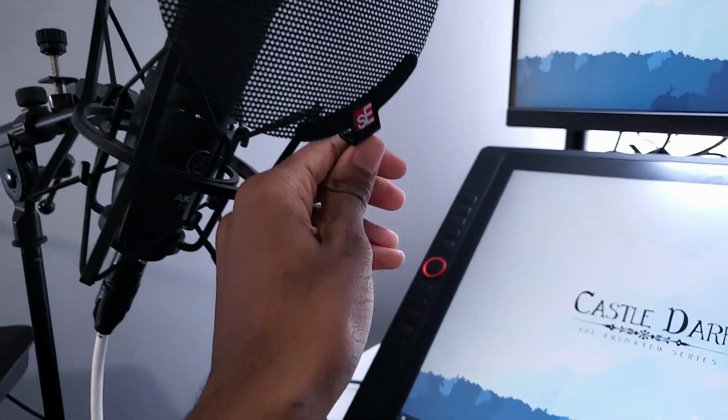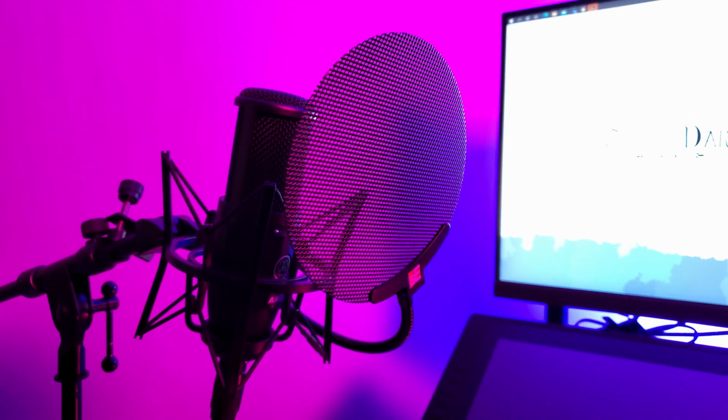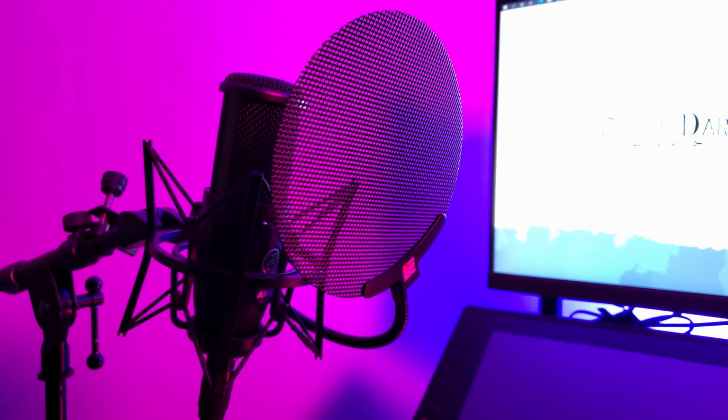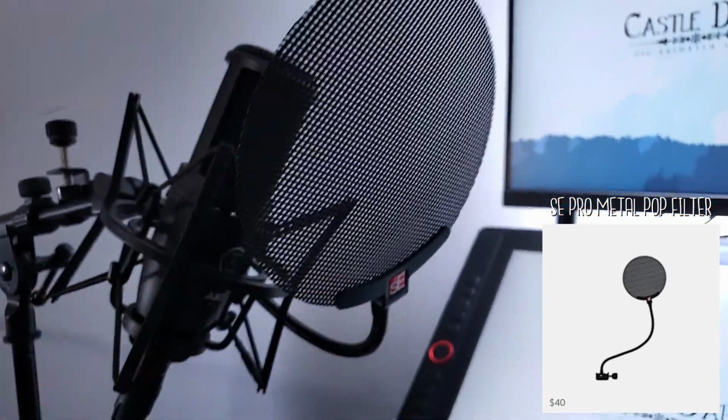This pop filter is from SE Electronics. It's metal, so that's the reason I got it, and it works great. It's very articulate. You can kind of move it around. Yeah, easy to clean, and it works fine as far as I know.